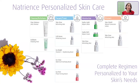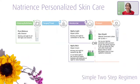Anyway, let's move forward and talk about just if you're just barely getting started, this is your 2-step regimen. It looks like more. There's 4 products right here on this screen. But basically it's just, you're going to cleanse your skin and then you're going to moisturize your skin. So this shows you, we have our Pure Balance cleanser for cleansing morning and night. And then it shows you our 3 moisturizing options. So as Karen said, we have our Hydra Light, which is more for oily and combination skin. We have our Hydra Rich, which is for more normal to dry skin.